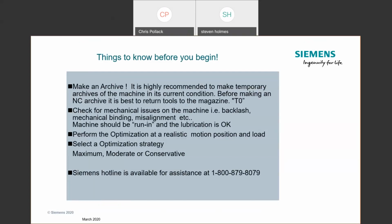Great answer. Okay, and also, before you make an archive, it's always best to return the tools to the magazine with a tool 0. And then you also want to check for the mechanical issues on the machine, things like backlash, mechanical binding, misalignment. The machine should be run in, meaning it should be warmed up, and the lubrication should be okay. So, for the best results, the machine has to be in good mechanical condition. Otherwise, you could just be applying a Band-Aid to an underlying issue that should be addressed beforehand. In other words, the test might not be legitimate, or certainly you're not going to be able to obtain the maximum results from the testing.